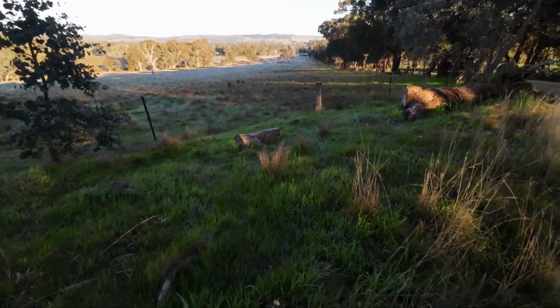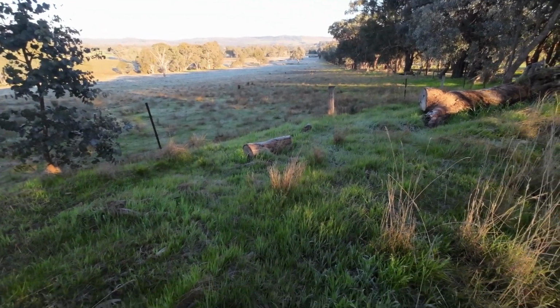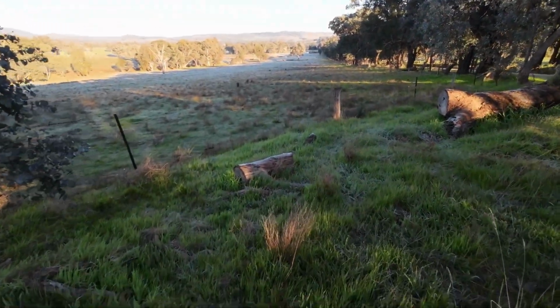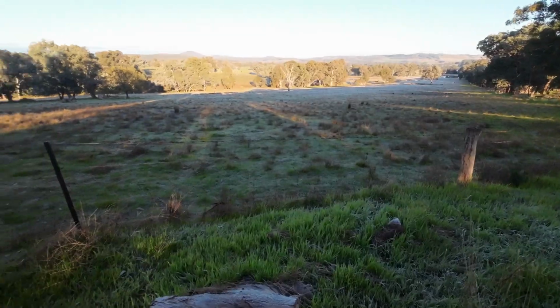I really love coming around the bend here and looking down here, particularly when there's a frost. This ground just is the colours. I keep talking about colour, talk about light to the point of being boring.